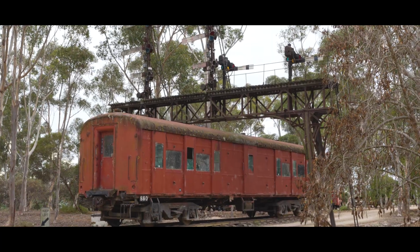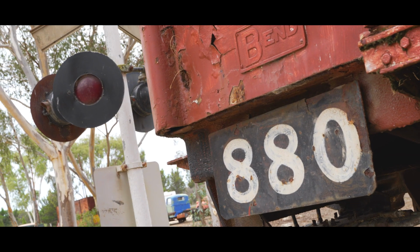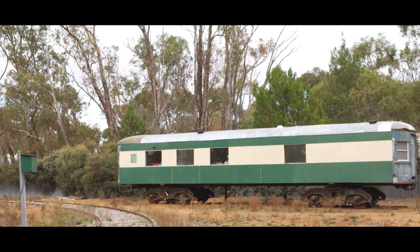As well as that, there's also an 860 class Red Hen rail motor trailer positioned under a signal gantry. As well as that, there's also a Brill trailer car, which is on a plinth just to the left of the entrance.